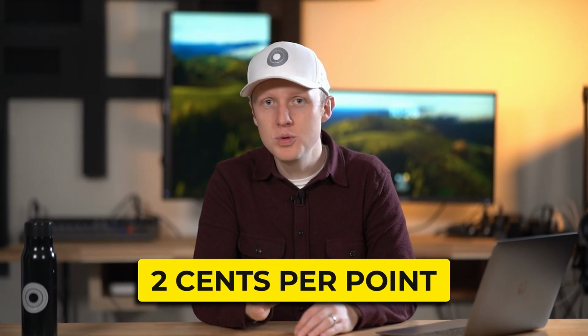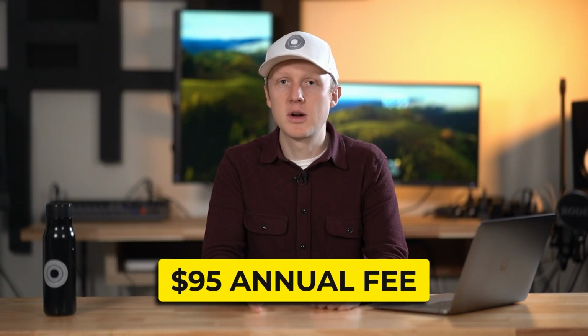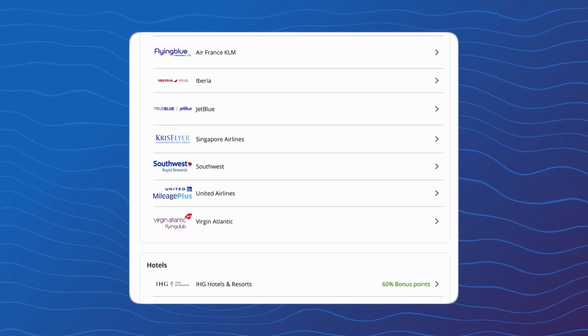We have one of the most popular credit cards out there that allows you to transfer your points to hotel and airline travel partners for an average value of 2 cents per point. We're talking about the Chase Sapphire Preferred, that for a $95 annual fee, not only allows you to transfer its points to travel partners, but the points from all other Chase Ultimate Rewards earning cards.